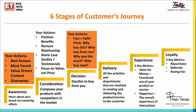Why buy from me? Faith-based means this is the values I stand for. I stand for integrity. I stand for saying what I do and doing what I say. I will not say something and do something else. If you want to work with someone like that, then I'm the right person. So faith-based answers also and fact-based answers also for these 4 questions. How many of you realize if you design a sales pitch answering these 4 questions with fact-based logical reasons and faith-based assurances, then you have a solid sales pitch? Yes or no?